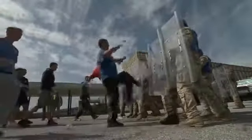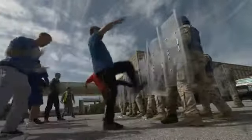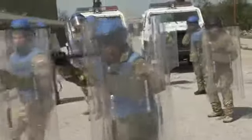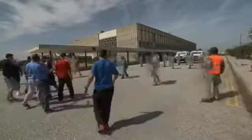They have been called upon several times during their tour here. Thankfully, their intimidating presence alone has deterred protesters turning violent so far. David Wood, ITV News, Nicosia.